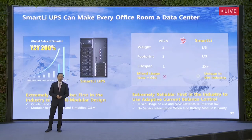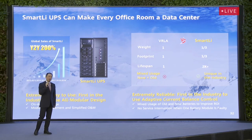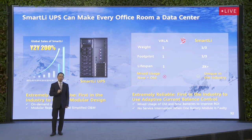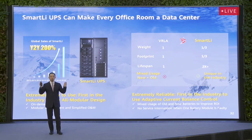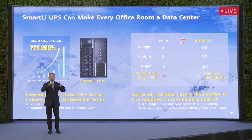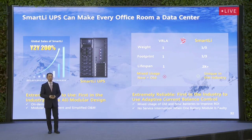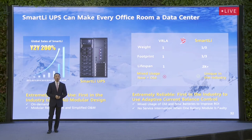Now we have an even better one. So here you can see, with the new SmartLi technology, our product will be even lighter, with even less footprint, and the lifespan will be doubled. Also, since we are using a very special management technology, we can achieve one thing other companies can't do. That's to mix the old battery and the new battery together in one UPS system. For other companies, this is not possible because they don't have active current balancing technology. With this technology, old and new batteries can be put together and the efficiency can still be kept the same. So we feel very proud of this product.